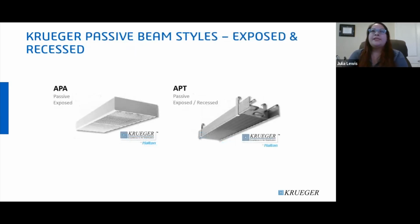Our passive beams are the APA and the APT. The main difference between these 2 passive models is the APT does not have a shroud, while the APA does. And the benefit of these beams, like I said earlier, is you can completely hide them behind a perforated ceiling. So if you have the APT without a shroud and you don't really like the look of it, you can hide it behind this uniform perforated ceiling and still cool your space.